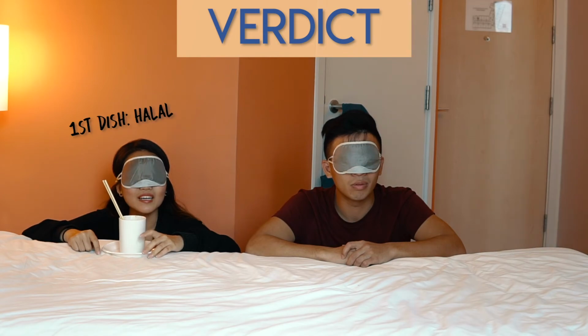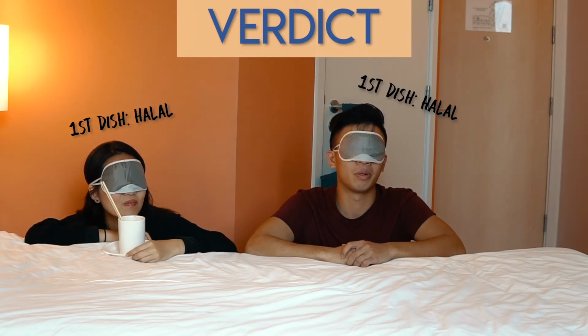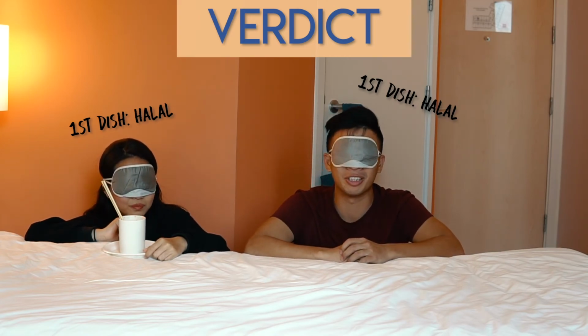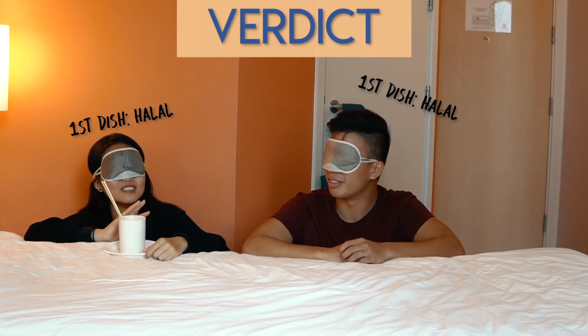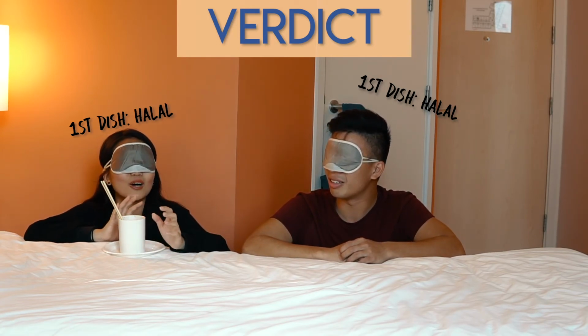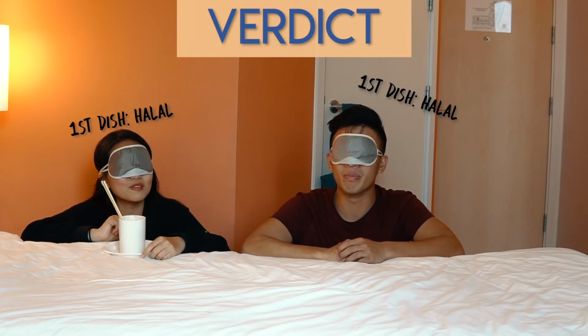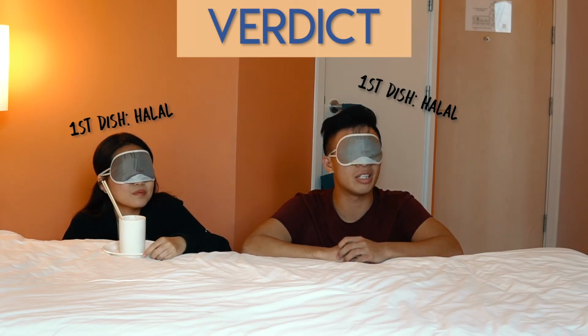Okay, so now can you guys guess which one is the halal one and which one is the non-halal one? I guess the previous one is halal. I'll say the first one. In terms of the dish that I prefer, I think the first one actually worked better for me. As a beef noodle dish, I think the first one as a whole felt more right, like a beef noodle. Because I've never had beef noodle with this kind of noodles. Yeah, because these noodles are kind of instant noodle-ish.